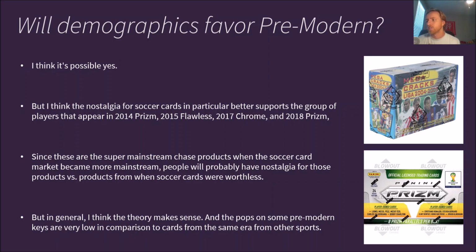I think that makes some good sense, and the pops on some pre-modern key cards are very low in comparison to cards from the same era from other sports. For example, LeBron James has hundreds of rookies and hundreds of different numbered variations and all that kind of stuff, and Lionel Messi has 7 rookies and they're all pretty low pop. So I really like the factors there, but that's something that's obviously been discussed on this channel a million times before.